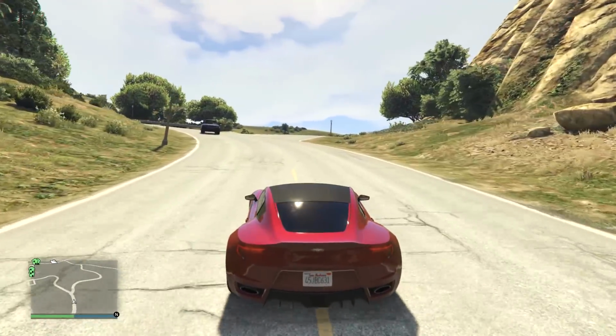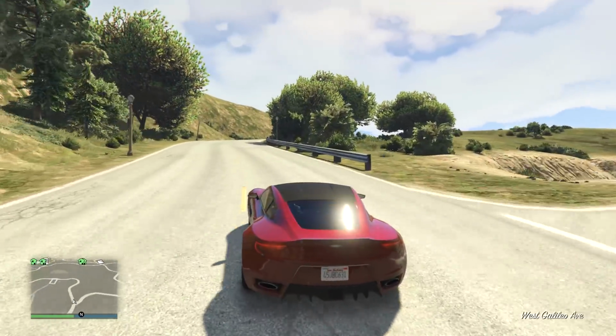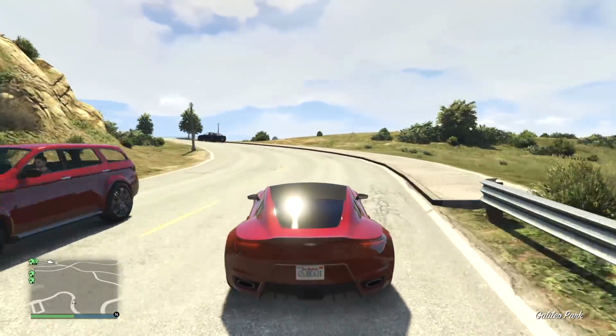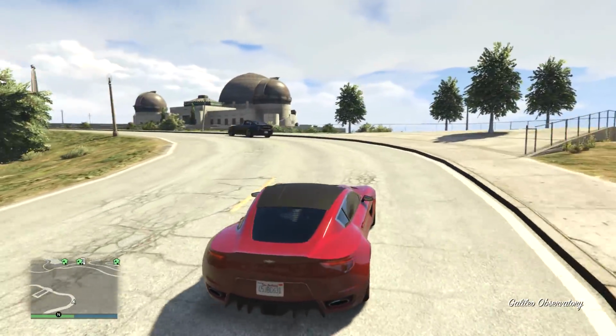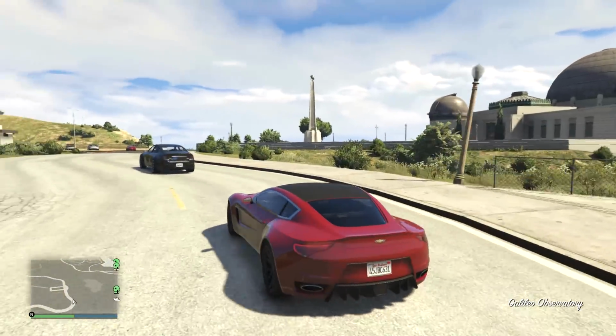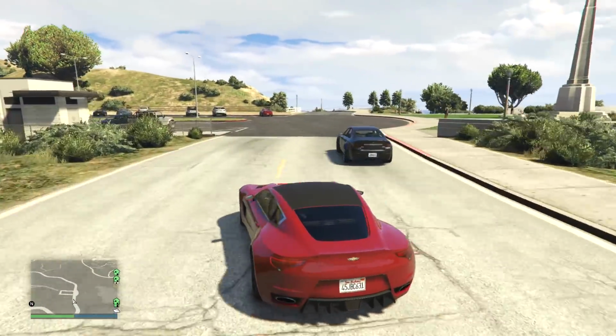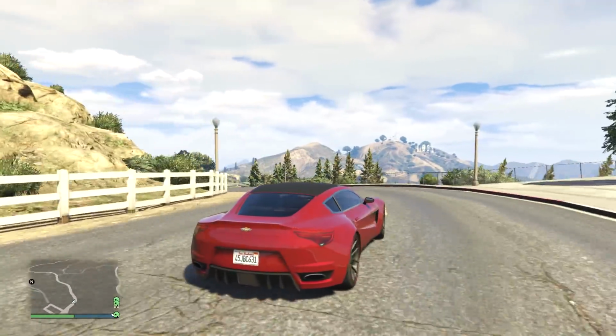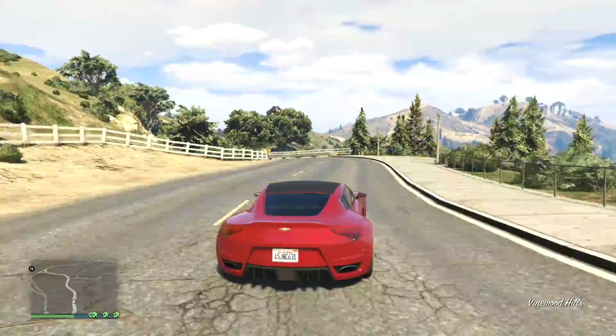This has got to be one of the new best sounding cars in GTA. So raunchy, man. Finally we've got a car which sounds relatively different than some of the previous DLC cars, if you know what I mean, because some of the new ones kind of roughly sound the same. This is a proper deep, grumbly V12.